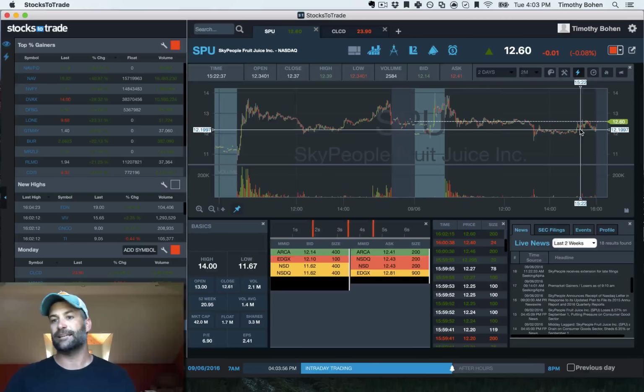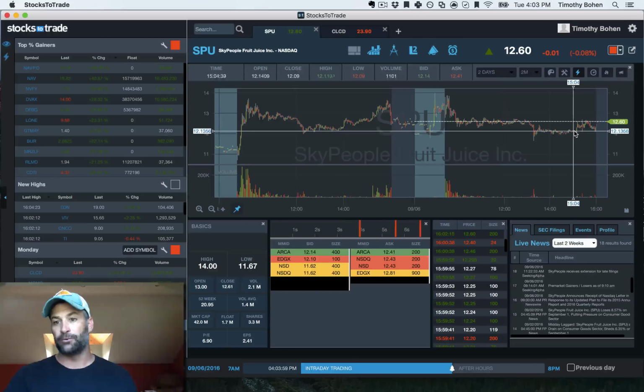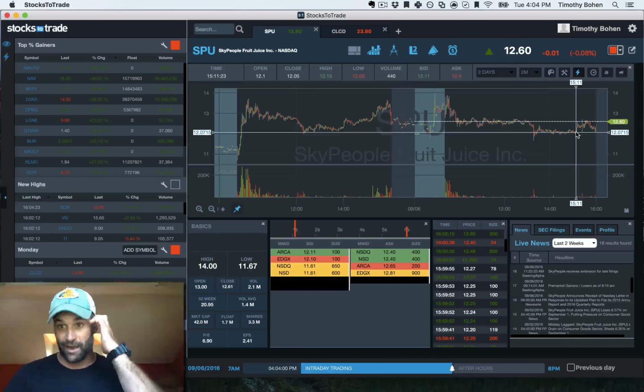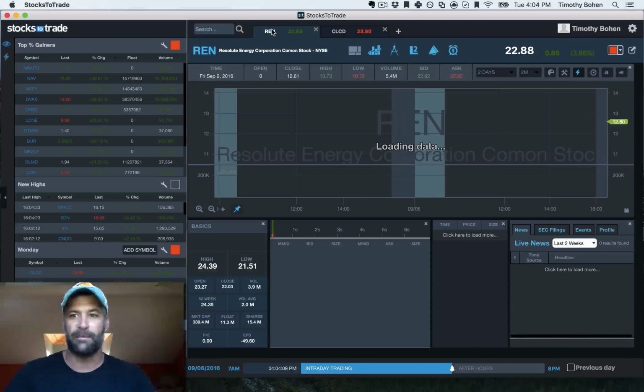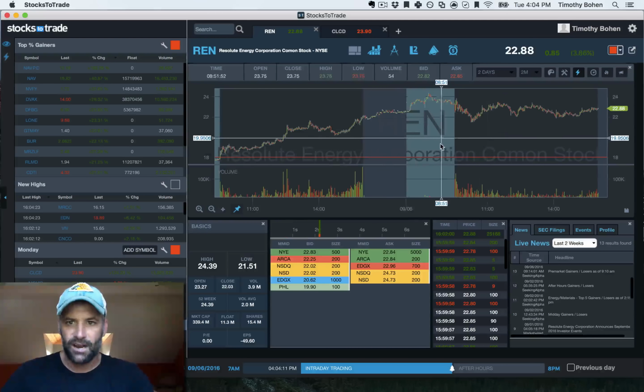Considering what it did the rest of the day, trust me, about 3 o'clock, I was really regretting it, thinking this thing's gonna die at the close. But it came back, so oh well. Never had any huge size because it is so jumpy, but nice trade.